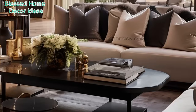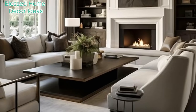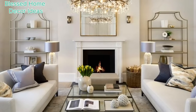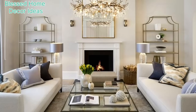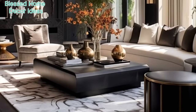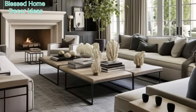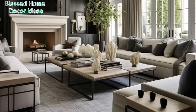After you've found the perfect sofa and chairs for your living room, the coffee table is also an important piece of furniture to choose. It sets the tone for the rest of the room and can make or break the look you're going for. If you want a cozy, inviting space, go for a coffee table with a soft, rounded shape and plenty of surface area for books, magazines, and coffee cups. If you're looking for something more modern, try a sleek glass or metal coffee table. For extra storage, choose a coffee table with built-in shelves or drawers.